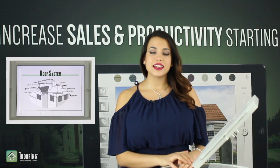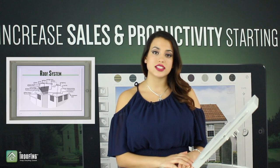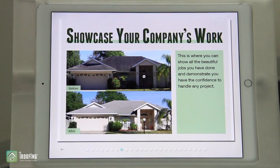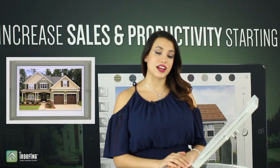And of course, adding in informational tidbits to help the homeowner understand the process is the best way to educate and close the sale. So here we have a great example of how you can do that with a roof system breakdown and showcase your company's work to help complete the transition into building their confidence and closing that deal.